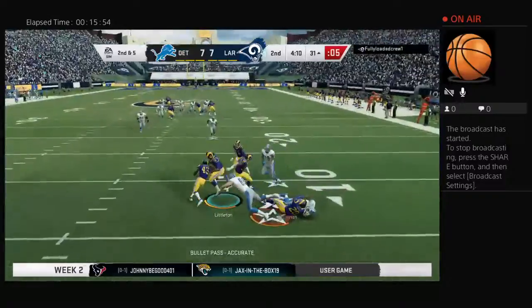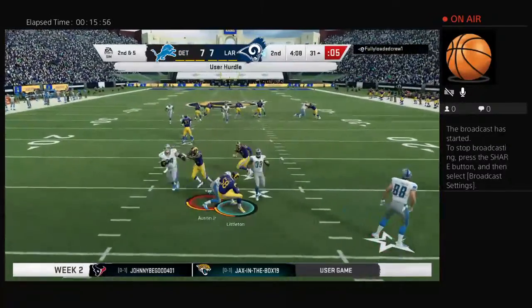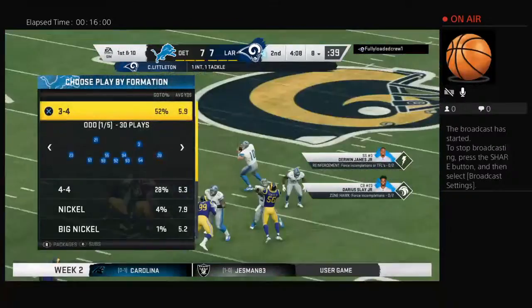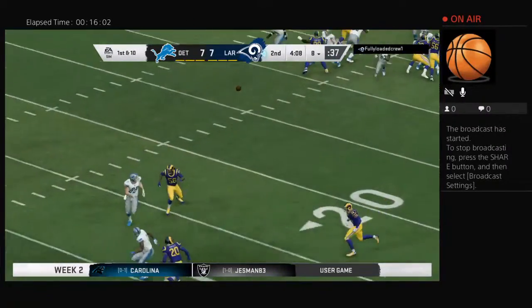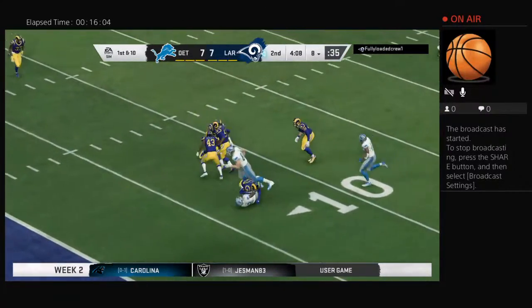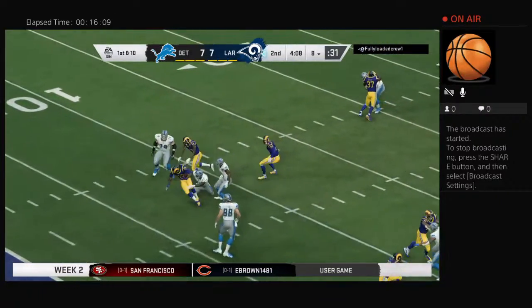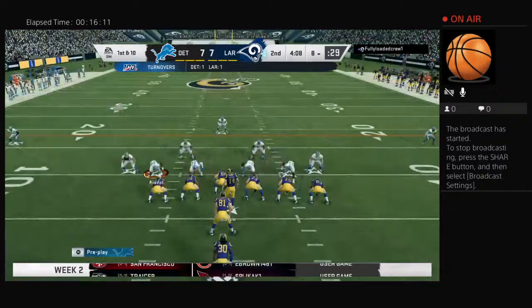Oh, and this ball's tipped and intercepted. Picked off by the linebacker, Corey Littleton. And a big turnover there as his guys will get the football back. Well, that's a drive killer right there. Not a really confident throw either. This one was kind of up for grabs, and it's going to come down in the hands of the wrong team.